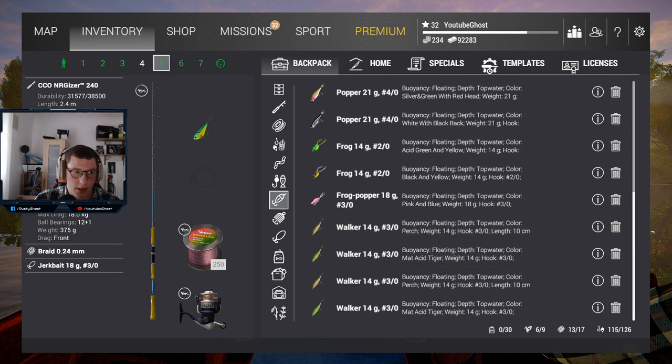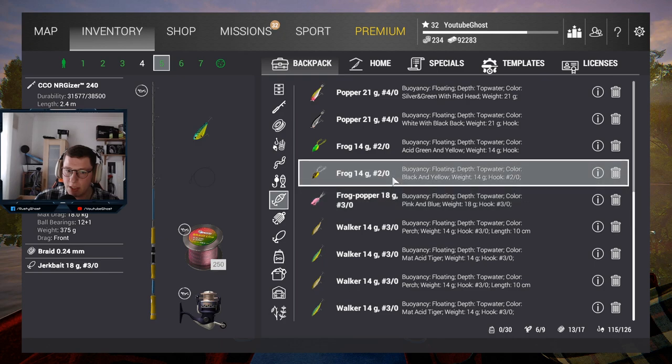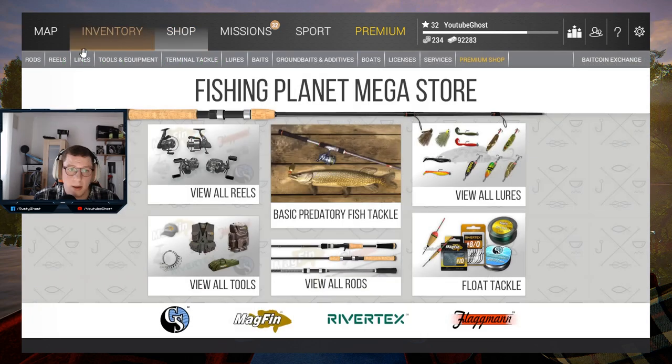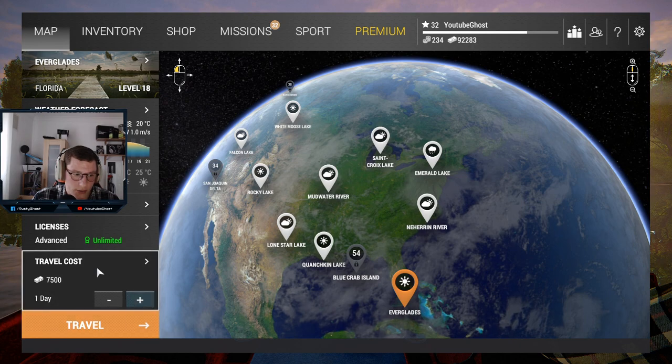Grams should be enough. I'm using my CCO NGSR 2040 heavy spinning rods. I don't want to go through the inventory and add more and change over here. So you understand the basic is just for you guys to understand that you can make a good profit over here just catching some bass and pike. Okay, so let's go over here. I don't need anything else, and I'm just gonna go for one day.